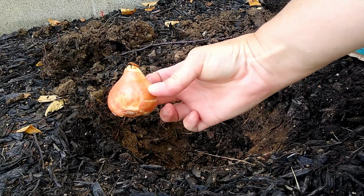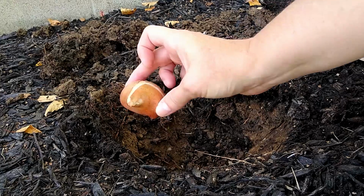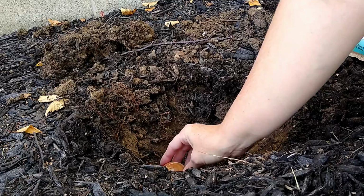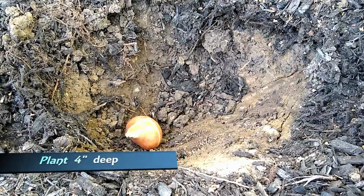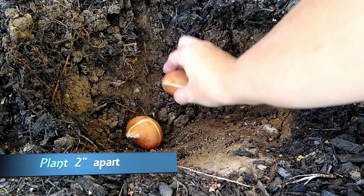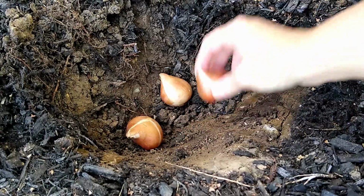As with all bulbs, we want to make sure we plant them correctly. You're going to want to have the flat bottom down and the tip up. Experts recommend planting them 4 to 6 inches deep and spacing them 2 to 4 inches apart. But we all know that I like to bunch them together to make a nice grouping. These tulips will grow 12 to 14 inches tall.